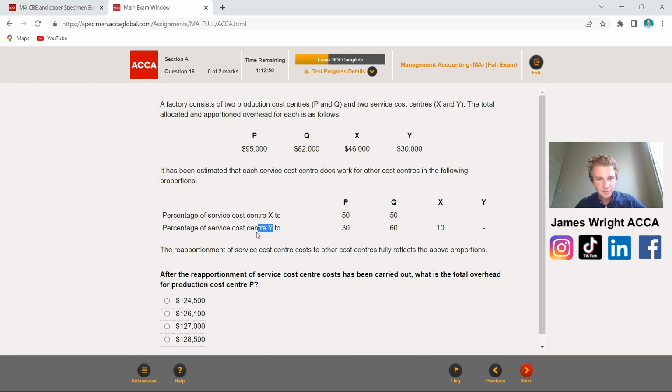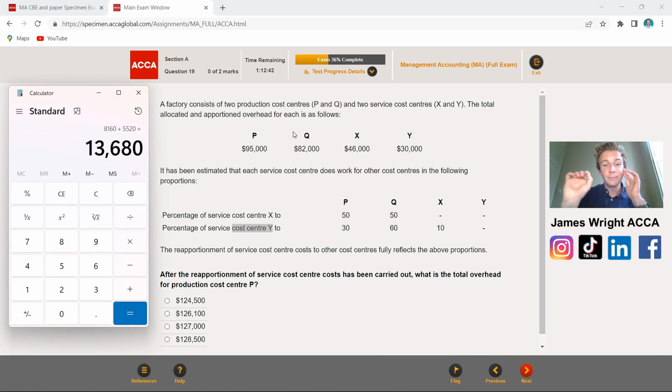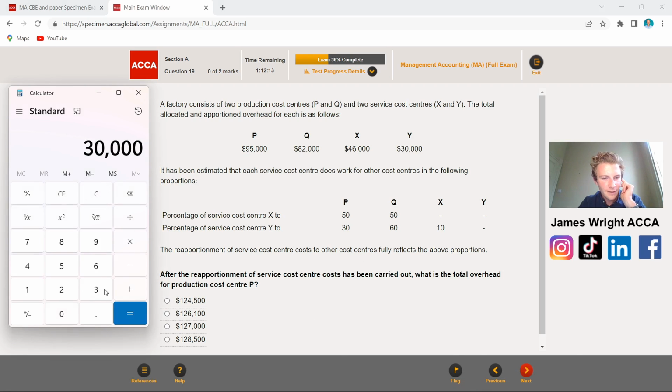So I think because we've got the proportion to Y, to the cost centre Y, we'll work on this one first. First of all, this is going to be added and apportioned onto the P cost centre. So starting off at 95, the first adjustment is 30% for the apportioning of it, and this has got to be based on that 30,000 up there. So let's do that first of all. 30,000 multiplied by 0.3, because that's 30%. So the first figure from the apportioning, just based on P, in terms of cost centre Y, that's the first 30%, so it's going to be 95,000 plus 9,000 straight away.